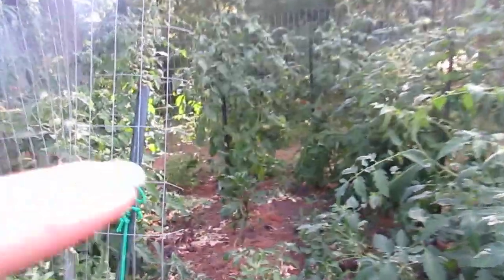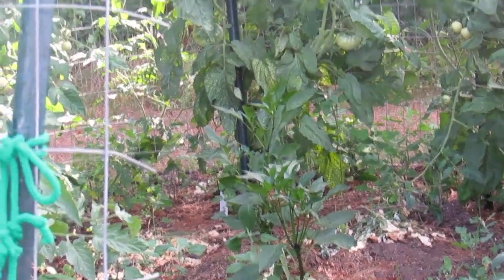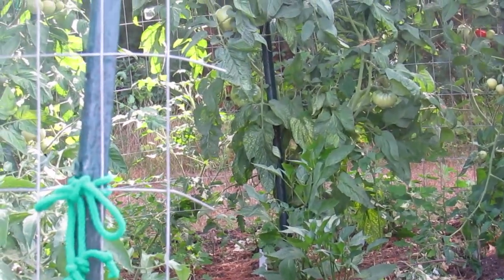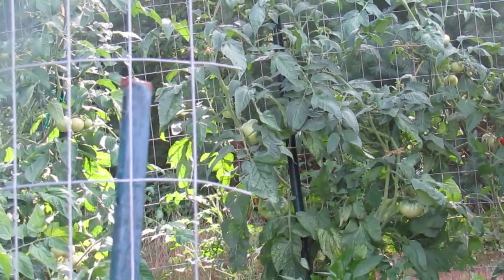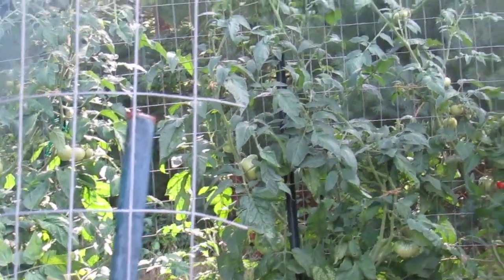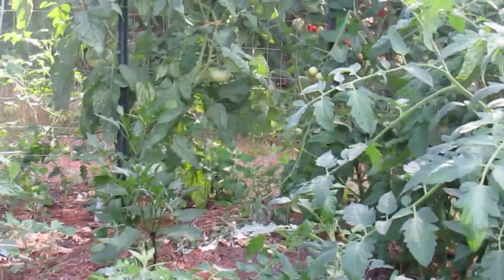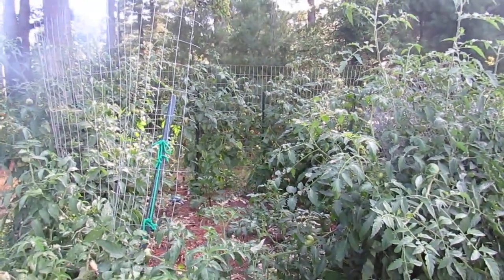And then in there, you can see I've got two pepper plants that are doing really well. They weren't doing well when I planted them. They also got planted late because they were stunted from aphids. But as you can see, they have recovered. So this is an experiment that was a success. Very low maintenance. And I'm going to be getting lots of tomatoes from here.